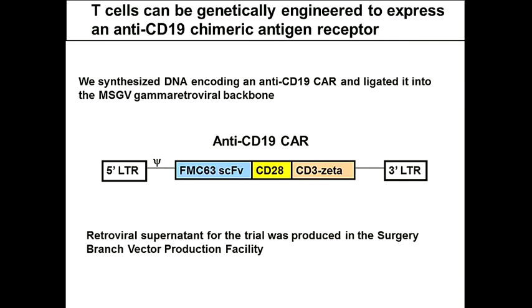And so that's what was done to attempt to target CD19. Jim Kochenderfer, working with us, made this construct using an anti-CD19 antibody, making a single chain antibody, connecting it to CD28 and zeta, and putting it in a retrovirus. We made that retrovirus under GMP and then used it to treat patients.